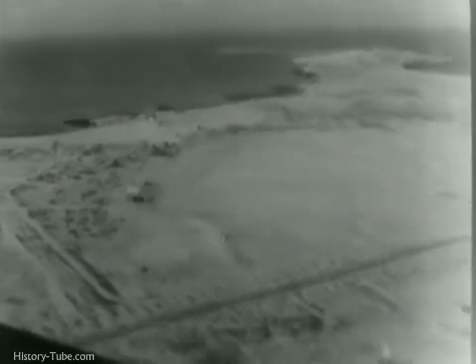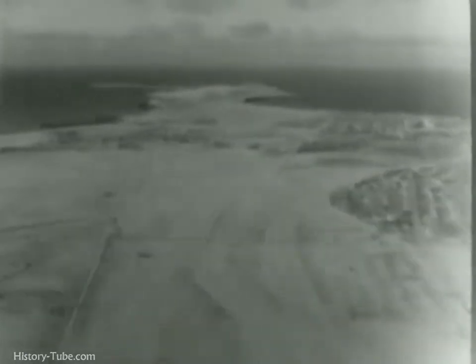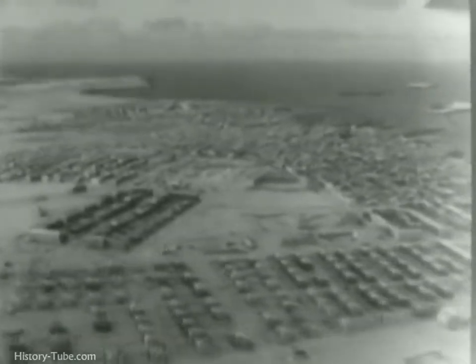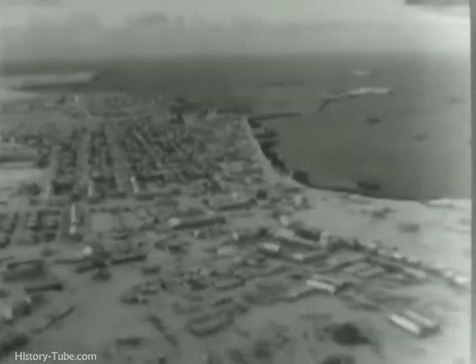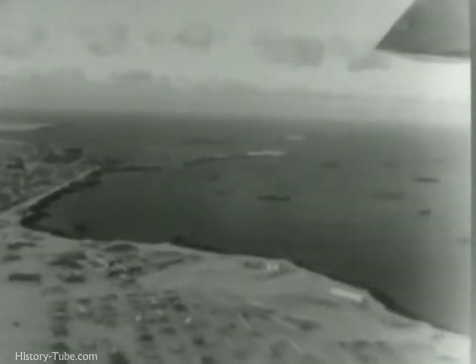Protected by a long spit of land, forming a natural breakwater, is the outer harbor of Reykjavik, Iceland's principal city. The airport. The city. Outer and inner harbors.